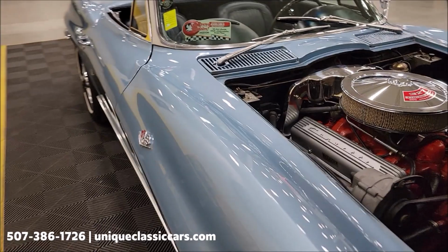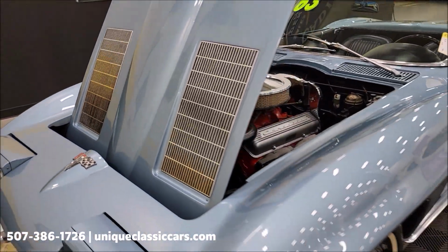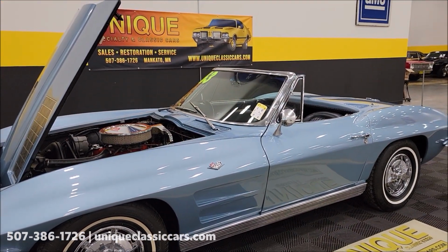All right, let's go ahead. I'm going to slip around to the other side. I'm going to pause this, close it back up, shut it off. I'll flip that top up so you can check out the condition of the convertible top.